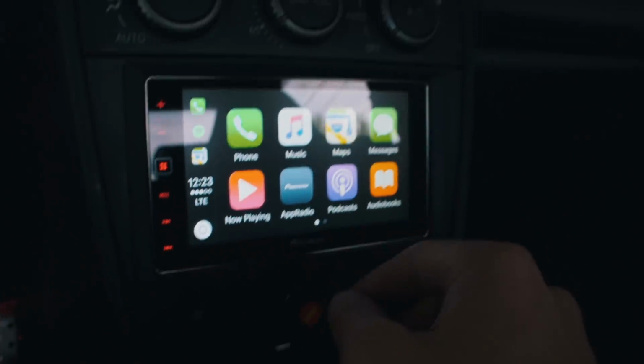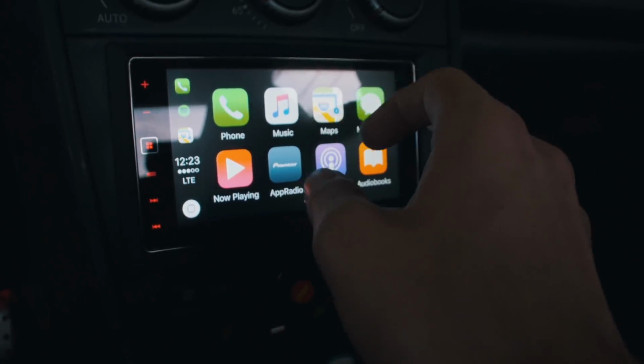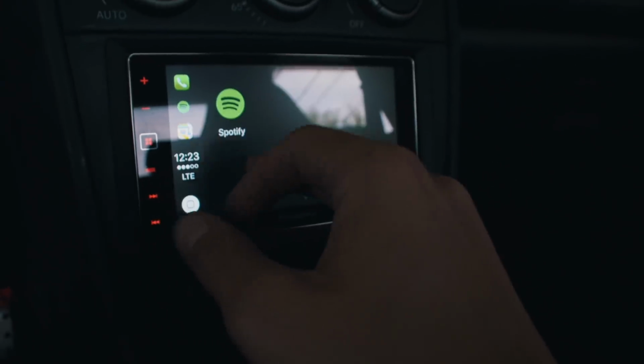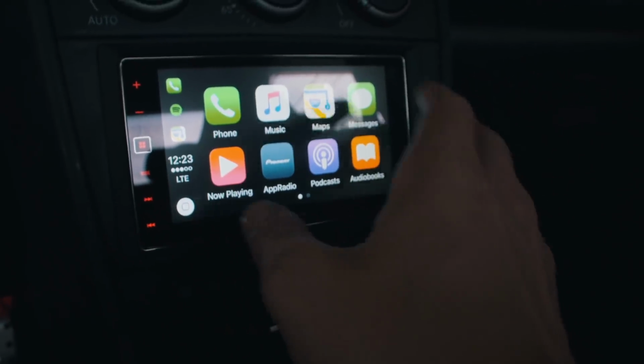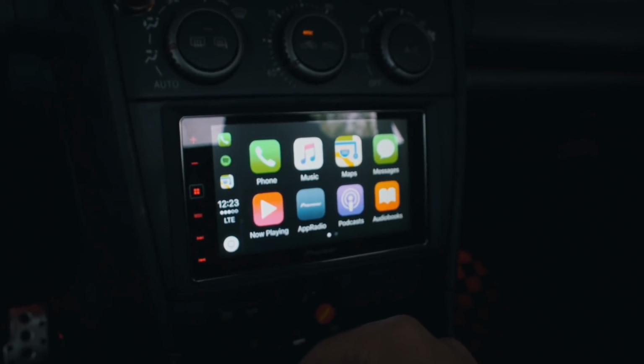It's got a little iPhone button too. That's dope. I think it reads out your messages to you. I was playing Spotify. Pretty much most of the apps that'll run through audio, it'll punch them in right here. So this is freaking sweet.